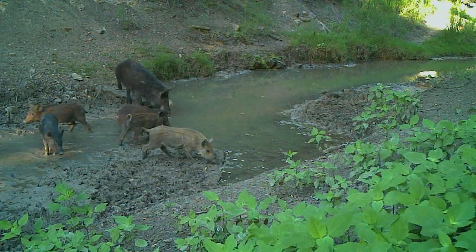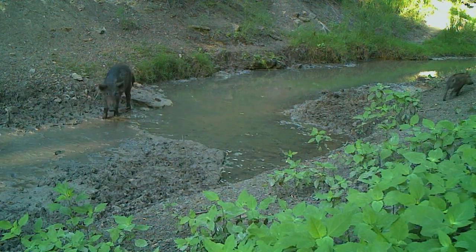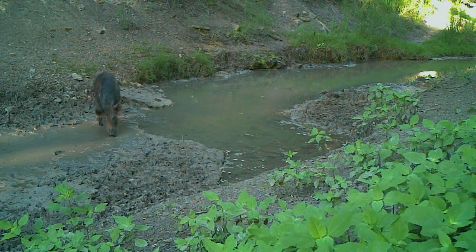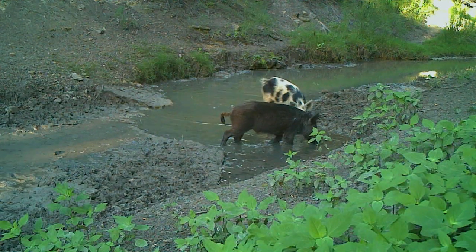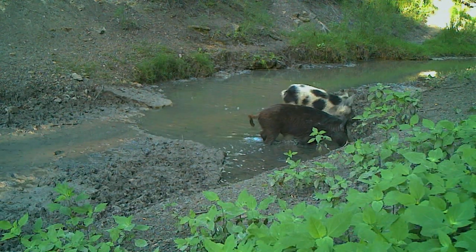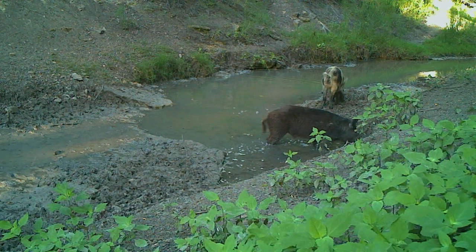It seems like it's going in fast motion, but they run fast. They're sketchy like that. They're always super, super agitated. Okay, there's only one left. There's two now. Chase the other one away. They're always looking for food. They're rooting all the time looking for whatever food they can find. They're probably looking for mulberries there.